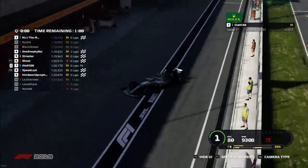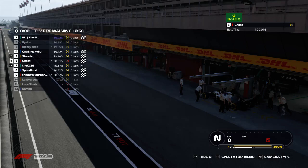But I think all eyes are going to be on Ghost for the start because he's there on the soft tires, and I'm sure, as we all know, getting heat into the medium and hard tires is a pain in the ass.